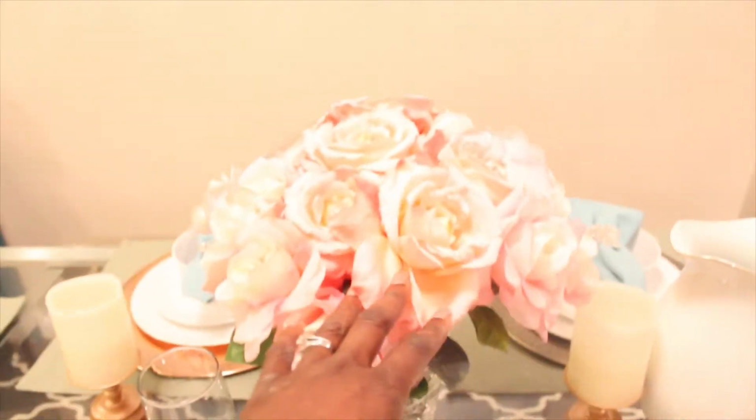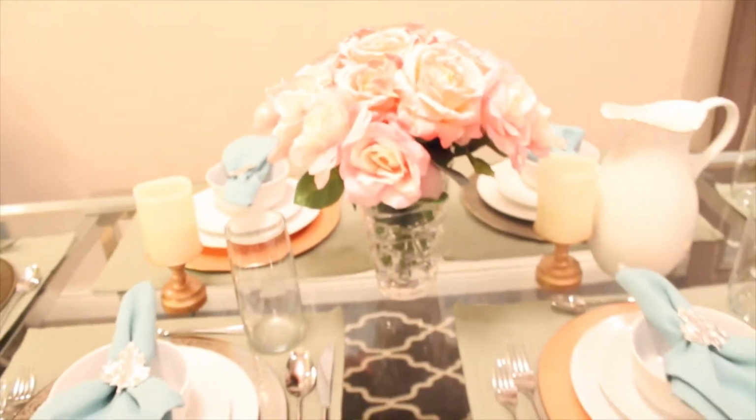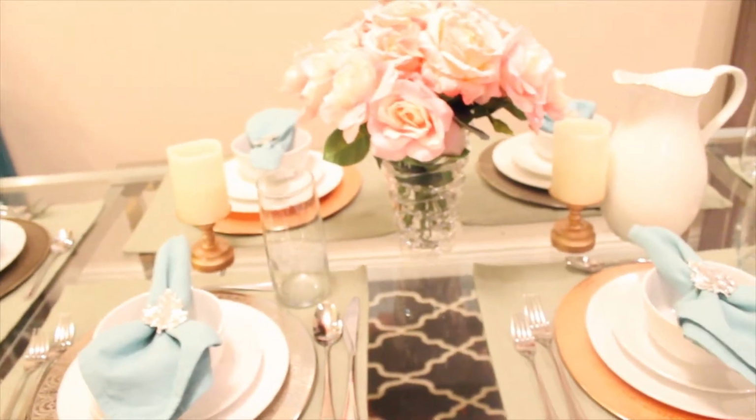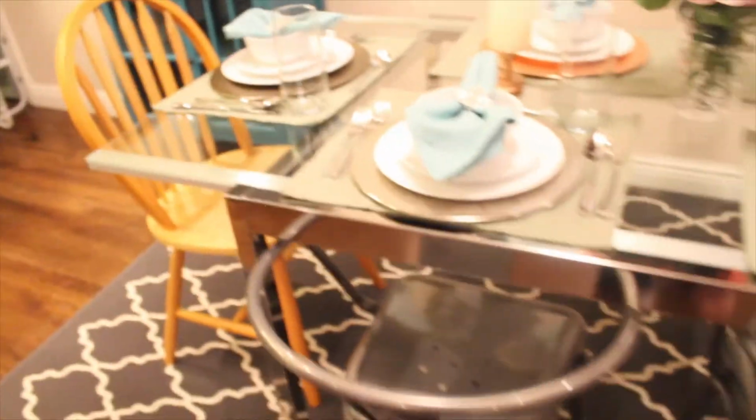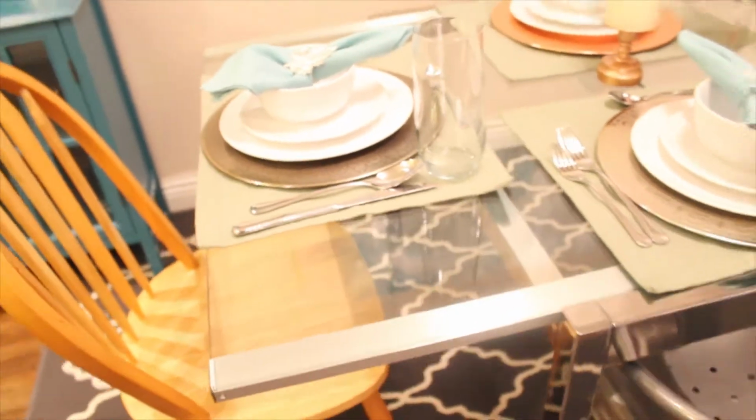Again, this chair, and then those flowers in the middle of the table are from Michael's and Walmart. Actually, these are from Walmart. They were cheaper at Walmart. I just made myself a bouquet in an old vase that I had. And the table itself, which I love this kind of metal frame, and then the glass, is from IKEA.